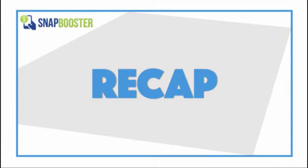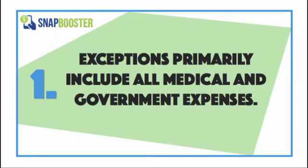So as a recap, what types of receipts do we never accept at SnapBOOSTER? We accept all receipts from brick and mortar retailers that sell a product or service, but the exceptions that apply to that rule are typically and primarily all medical expenses and government expenses. Once again, if you would like to look at these in more detail, simply go to the file section of our Facebook group and download the FAQ guide where you can look over those again and again.